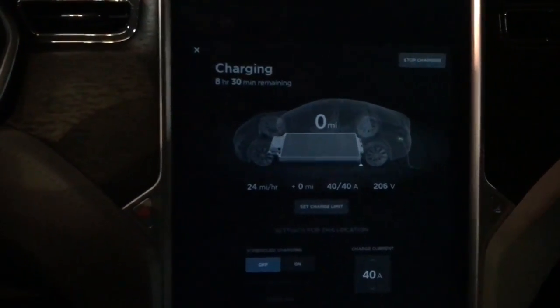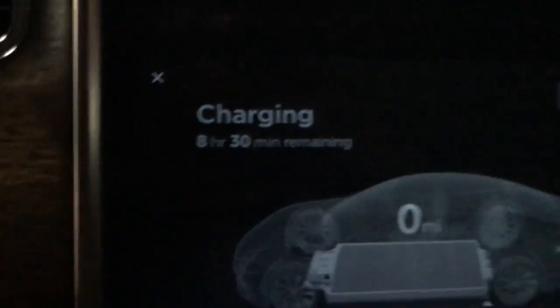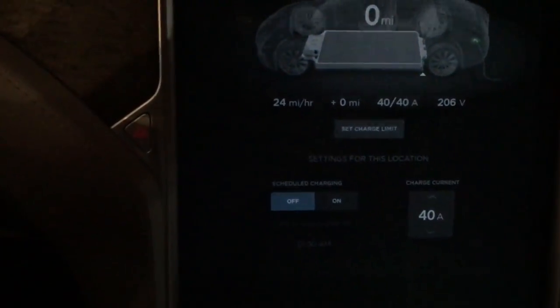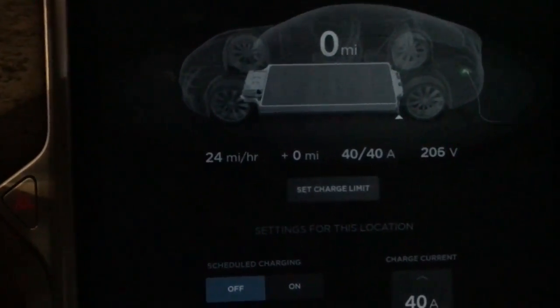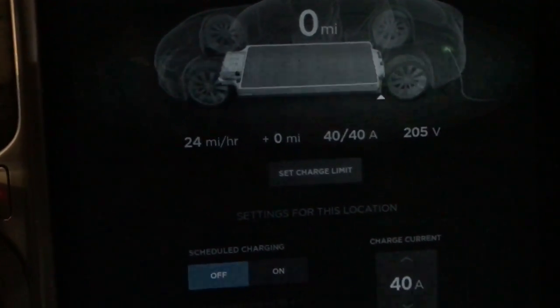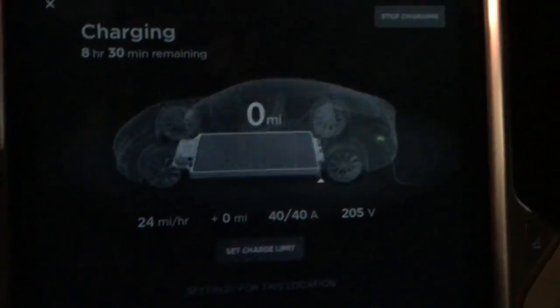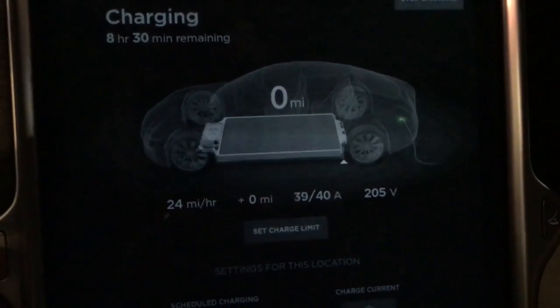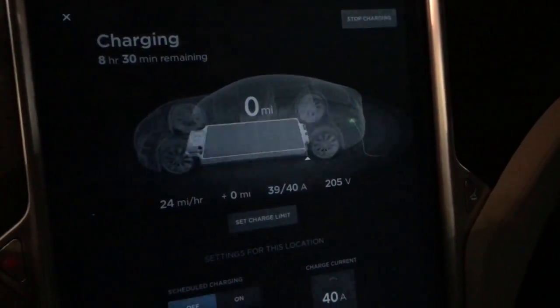At 0 miles, with destination charging, a full charge would take a full 8.5 hours from nothing. Pulling 40 amps and 206 volts. Not the funnest thing to wait around. I really must have drained that battery pretty good. It's so weird though that it said 4 miles left of range, and then it just died.